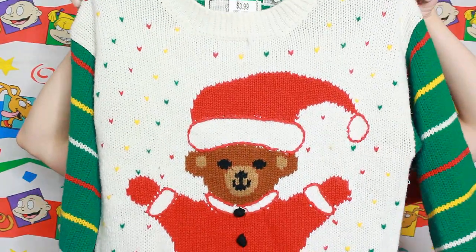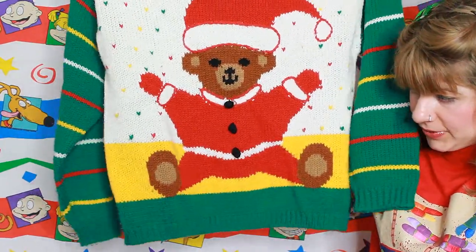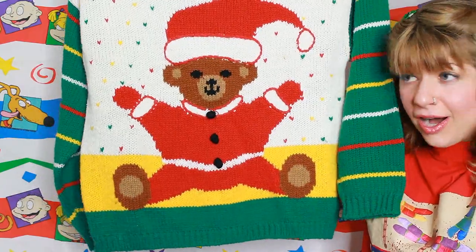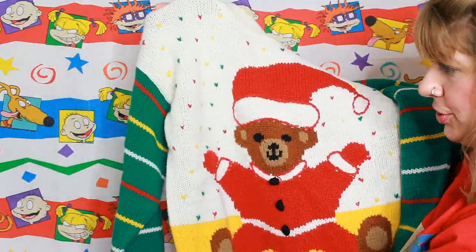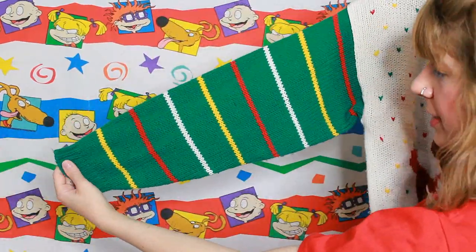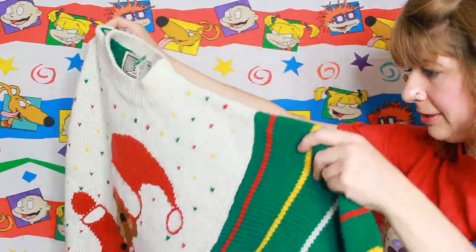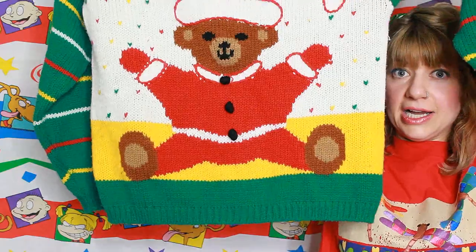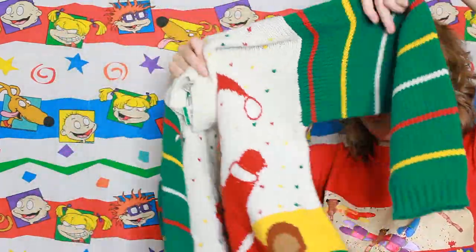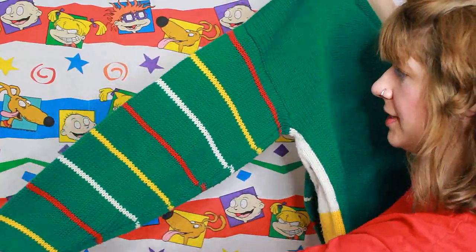The next item that I got is this cute, adorable teddy bear sweater. It's a Santa bear. It is so darling. Oh my gosh, it's so cute. And look at these sleeves. Those are awesome with the stripes. And I just thought it was adorable. So freaking adorable, guys. I had to have this. The other sleeve is the same pattern, and it repeats on the other side.